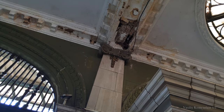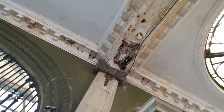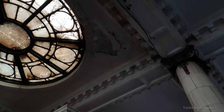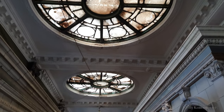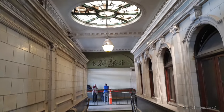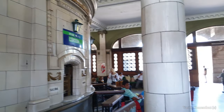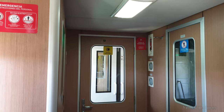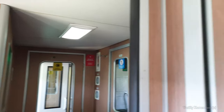Well, you can see what condition the station is in. In Buenos Aires, it looked, well, not really similar, but it was really not in the best condition. But a few years ago, it was restored, beautifully restored. So all the opulence and the architectural glory is out there. So in Buenos Aires, the train station is absolutely beautiful.